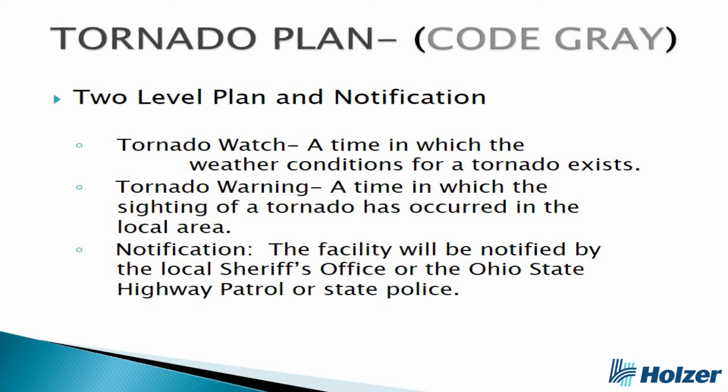Our next one's our Code Gray tornado plan. We have two different things we do. When we have a tornado watch, we'll notify some people. We'll kind of go on a little bit of a standby. And then if we have a tornado warning, we will start looking at how we're going to move patients.